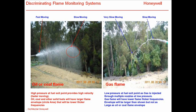If somebody asked me, I would say if you have oil and coal, use any flicker-based scanner. They will work pretty well. After that, it's really bells and whistles on each product that you might be interested in. But basically, all the scanners will work well. But when it comes to gas, flicker-based scanners have a tremendous problem in many applications where the gas flames are very small. You also have to think that in many burners, the igniters are pretty small.